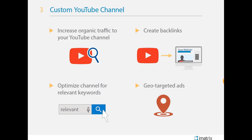If you've ever looked at a video and seen an ad play before the video plays, those are actually paid. That's like paid advertising. That's like PPC for YouTube. And basically what you're able to do is target specific people in a specific demographic.